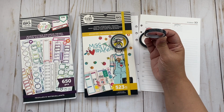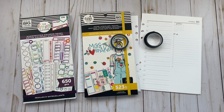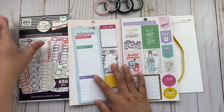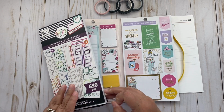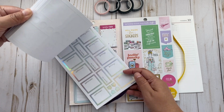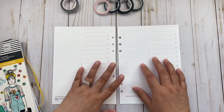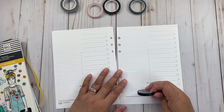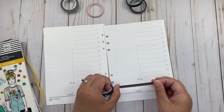This came in the Valentine's Day whatever box. I haven't used this sticker book. This is the Miss Maker. I found this at Michael's, I think Michael's or Jo-Ann's a while back, and I think it was on sale. I'm gonna use this silver washi for the dates. So I kinda wanna do this polka dot. Or let's do this one.